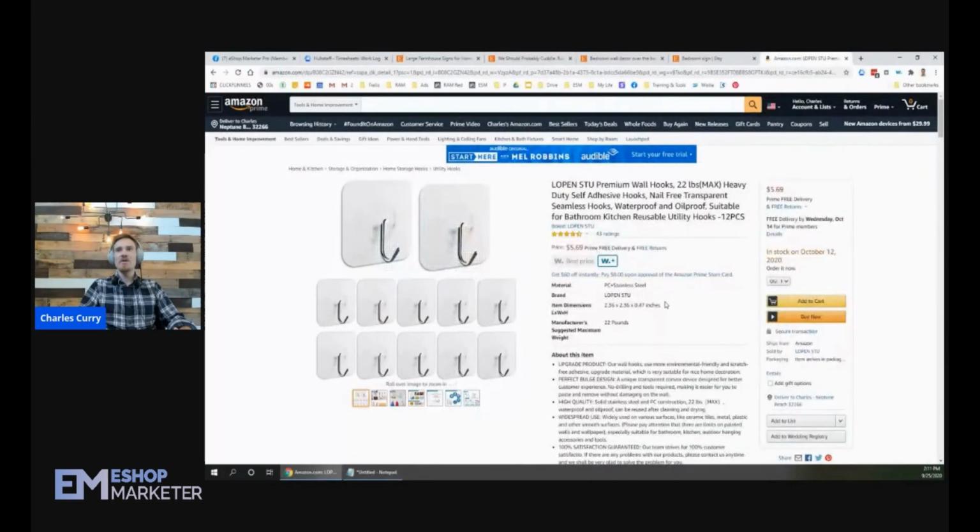So if you included 2 of these hooks, that costs you $5.69, right? And that gives you 12 hooks. So you can include 2 of them in every order. And that's going to add, maybe about $1 of cost to every order. Now, if you look around, you can probably find them on a bulk website like Uline or something like that, and buy a whole pile of them for even cheaper.